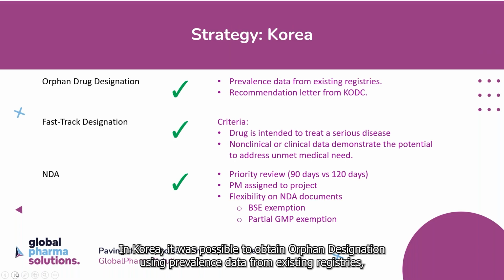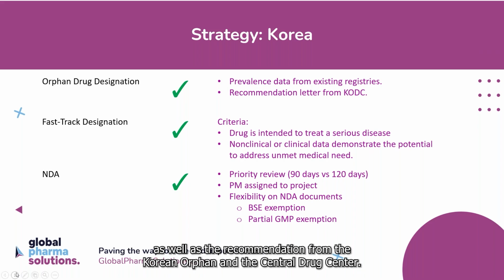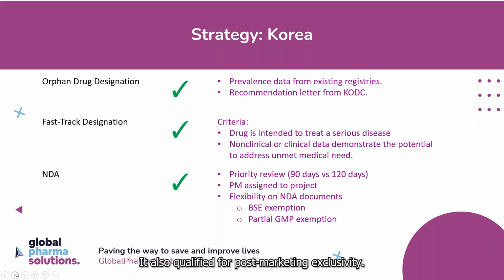In Korea, it was possible to obtain orphan designation using prevalence data from existing registries, as well as a recommendation from the Korean Orphan and the Central Drug Center. It also met the criteria for fast-track designation and received priority review. It also qualified for post-marketing exclusivity.